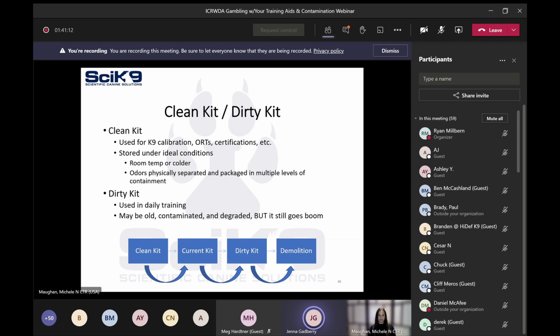Then that kit gets moved into what we would call the current kit. So that's going to be the kit that's used maybe in your box room just to get your dogs a few reps, not necessarily for imprinting anymore. Once you've used that for another 1 to 2 months, then we call that now the dirty kit. It's been handled multiple times. It's been sniffed by multiple dogs. For all intents, it's now dirty.